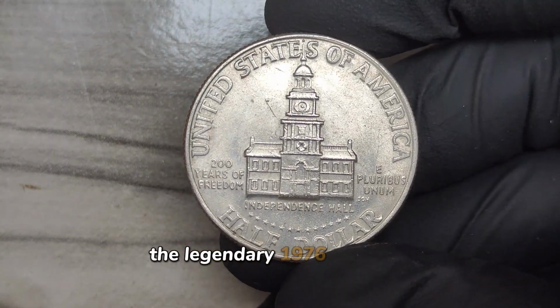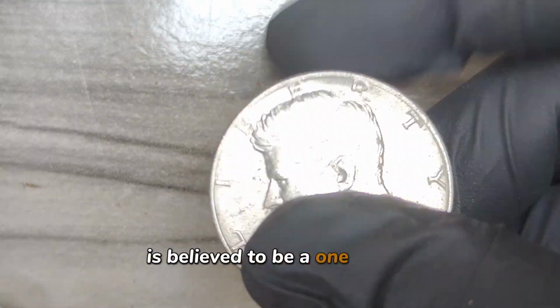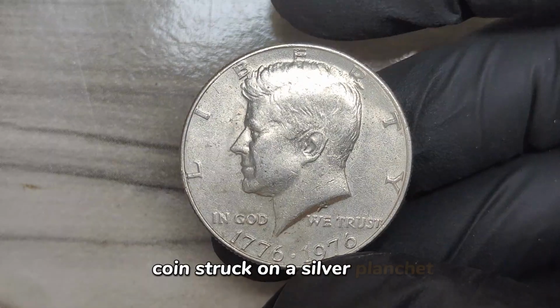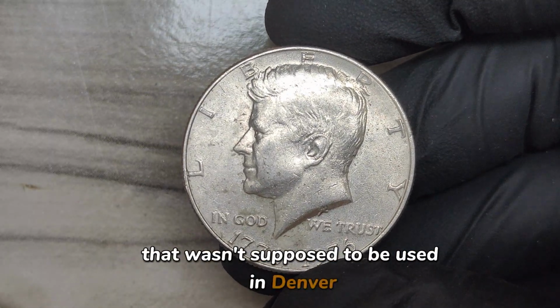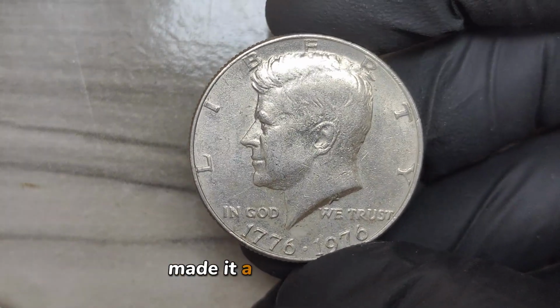The legendary 1976 D Kennedy half-dollar worth $1.7 million is believed to be a one-of-a-kind error coin struck on a silver planchet that wasn't supposed to be used in Denver. That mix-up, combined with pristine condition, made it a record breaker.